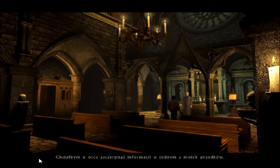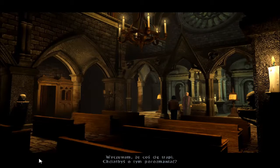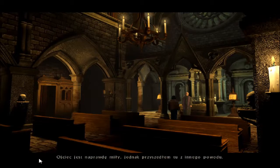Dobra. I need to research one of my ancestors. Can you help me? I would be happy to help you, but I sense that something is troubling you. Would you like to discuss it? You would relieve your soul. Believe me. You are kind, Father, but I have come for a different reason. I promise, I will return again when I have finished what I must. Very well, then. What do you require from a servant of the Lord?